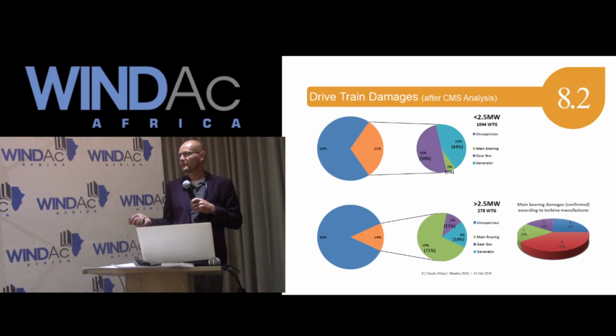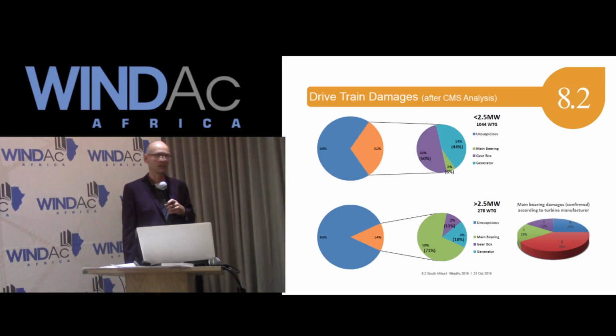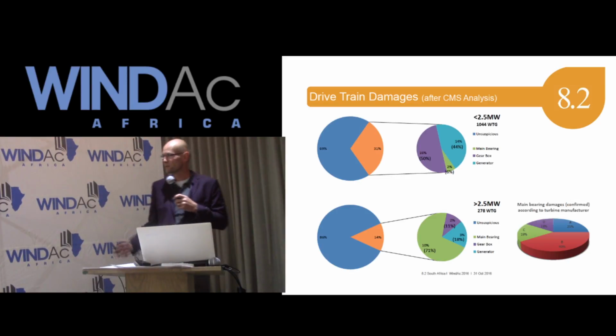Up to 2.5 megawatt are the turbines of the early days, up to the mid or end 2000s. The mean size of onshore turbines today is above 2.5 megawatts, up to 5 megawatts. Offshore is not included here, which goes much further, but has similar results as we see at the larger 2.5 megawatts. And what you can see very clearly is that main bearing failures in the smaller than 2.5 megawatt turbines are almost not seen in the failure distribution, although 1/3 of all inspected turbines show suspicious signals.